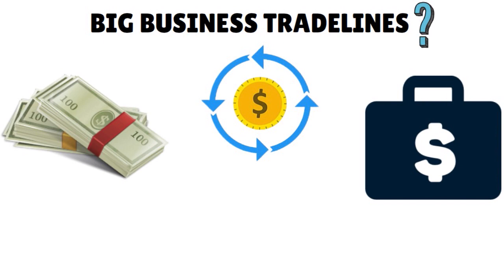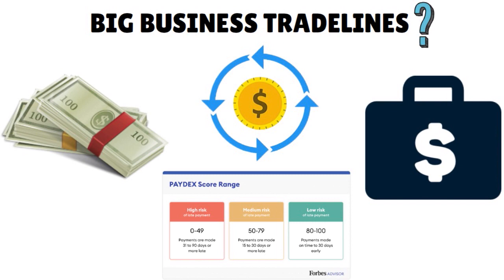The bottom line is, if you want to increase your Paydex score, in other words, your credit score produced by Dun & Bradstreet, you want to have trade lines. For example, that Paydex score requires 3 trade lines to calculate a score.